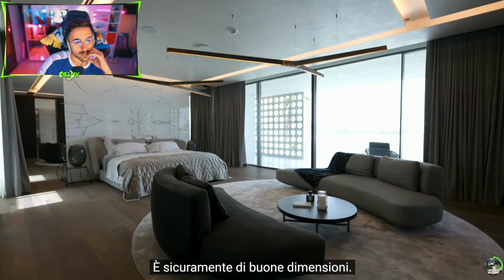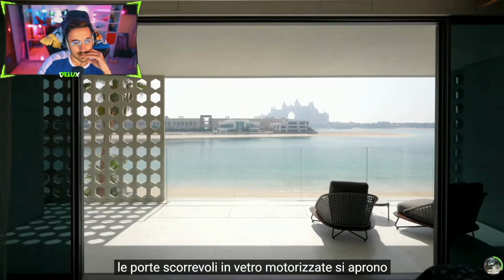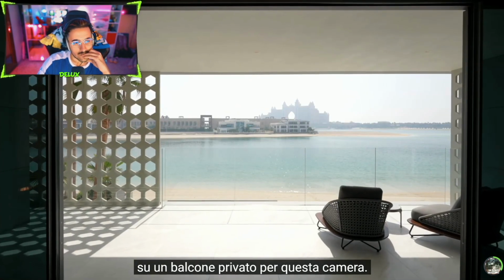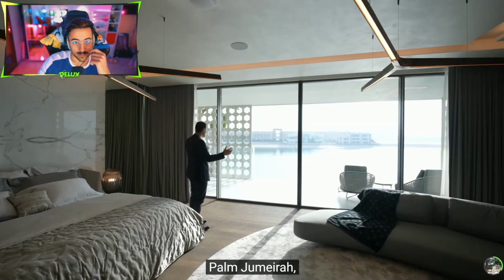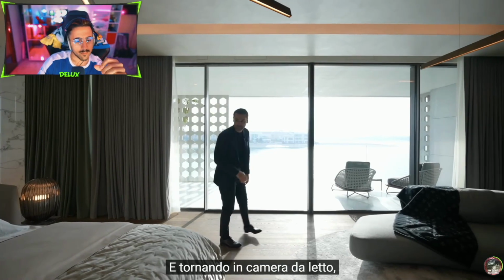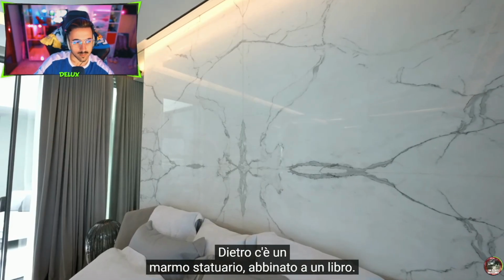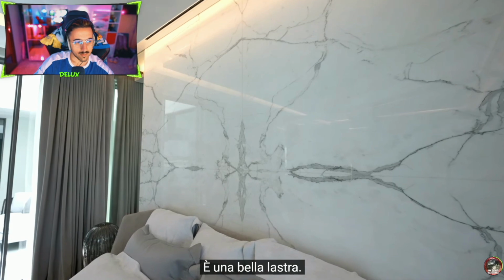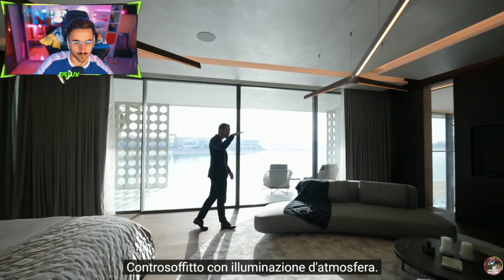It's definitely good size, situated on the left wing. Motorized sliding glass doors open up to a private balcony for this room. And look at your views. You have the thinnest. La roba è esagonale, devastante. Palm Jumeirah, and the decorative concrete panel that I talked about. No, la roba era esagonale fuori sul balcone. Coming back to the bedroom, king size bed on my right hand side. Behind that, you have a statuary marble book match. It's a beautiful slab. And looking up, you have your hinge light fixtures, drop ceiling with mood lighting, seating area facing the TV.